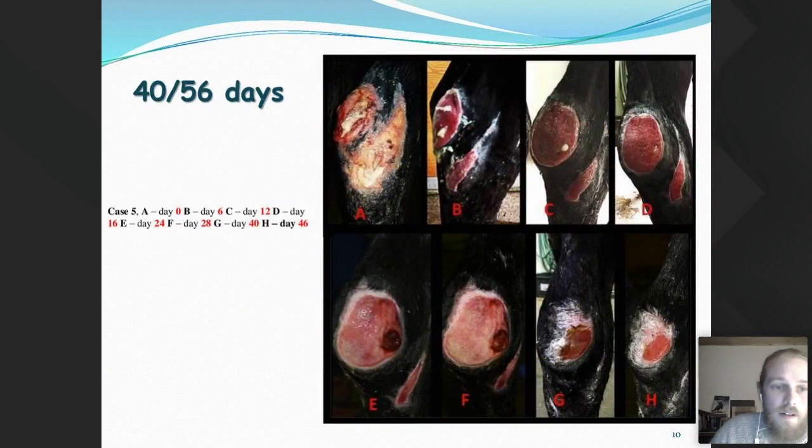Another case, a 3-year-old Frisian stallion, again with traumatic injuries during transport. Lots of necrotic tissue all over the wounds. They healed in 40 and 56 days respectively, because you have two wounds there. As you can see in the pictures, they evolved differently. The depth of the wounds was different, and that's why this difference in healing time.